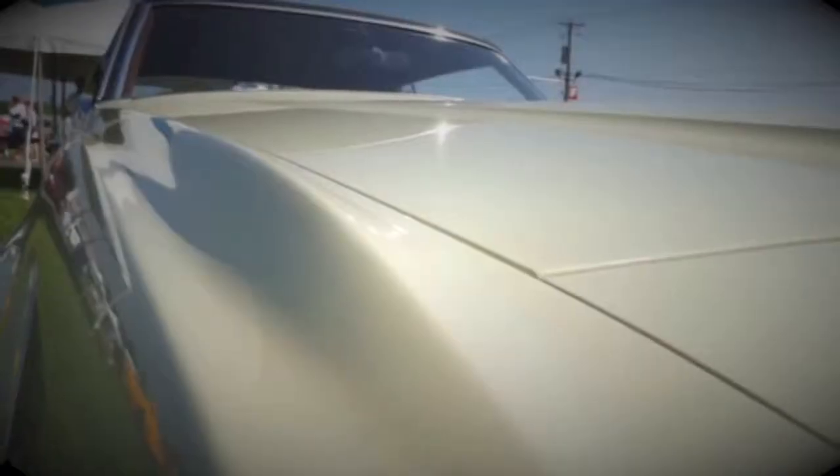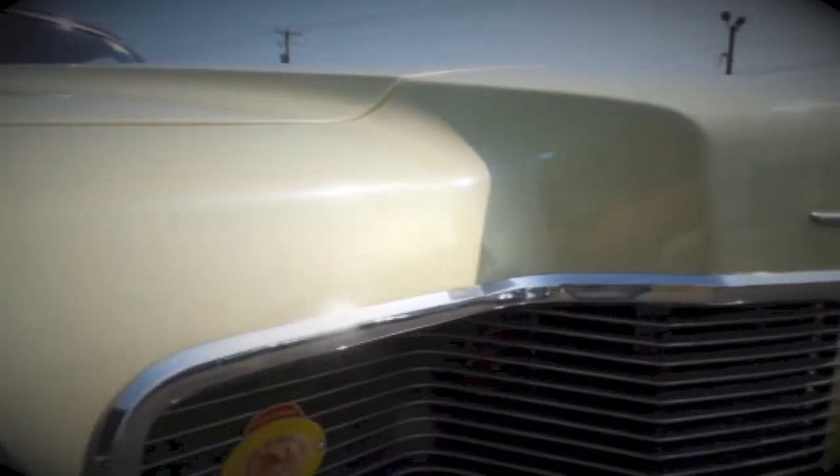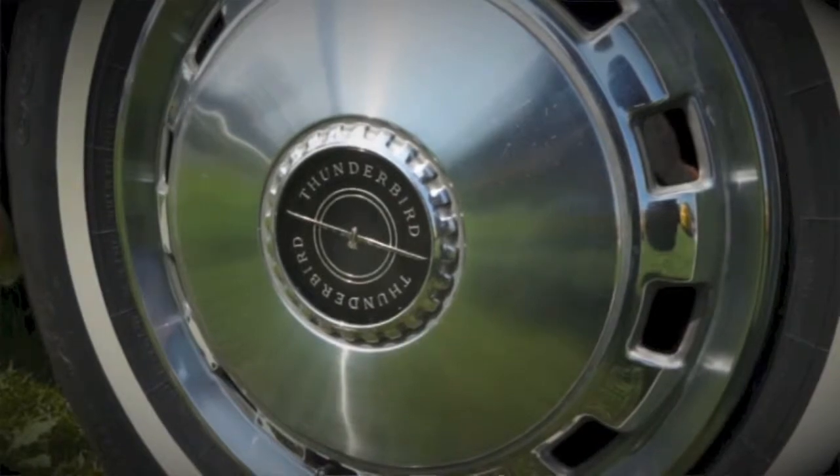You took the car down to the nursing home to show the guy, right? Did he get emotional? Yes, he did. Yeah. We were glad that he got to see the car one last time, because a few months after that he died. So we were happy that he got to see his car one last time. The memories that he would have had with this car.